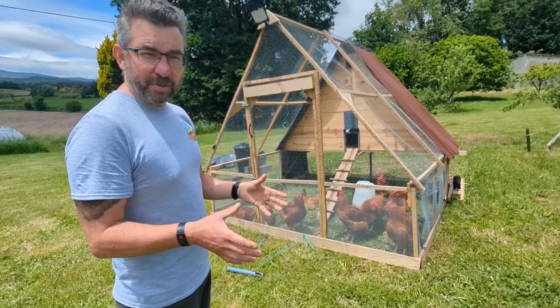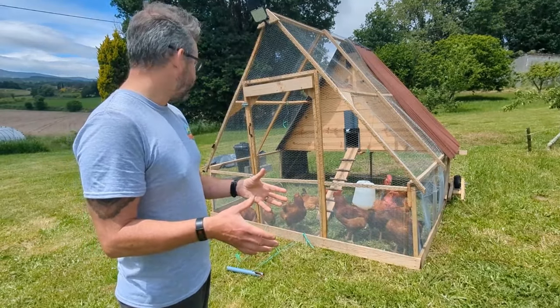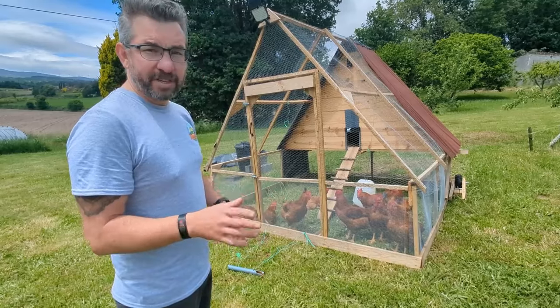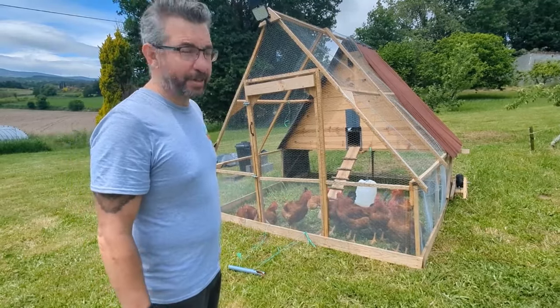Majority of them are cockerels as well. I think we've only got 2 or 3 hens in there. The rest are cockerels, hence the loud noise constantly.